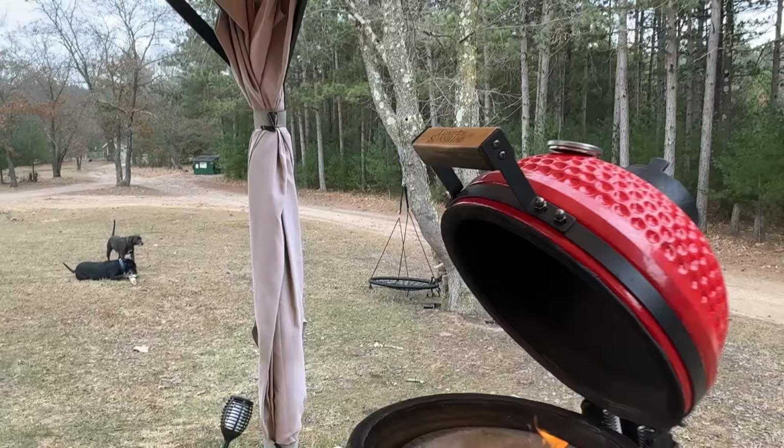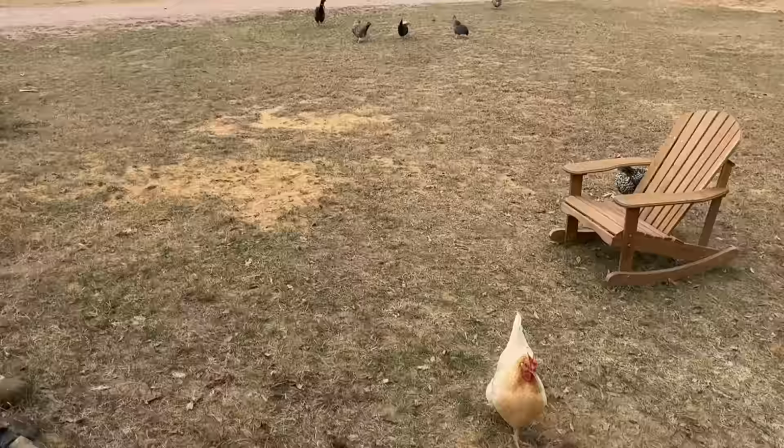We got the boys out here playing in the yard. Baxter, Ray, come on, carnivores. Here, this guy wants some steak down here. Baxter, who's a good boy? Who's a good boy? Show him a smile. Show him a smile, Baxter.